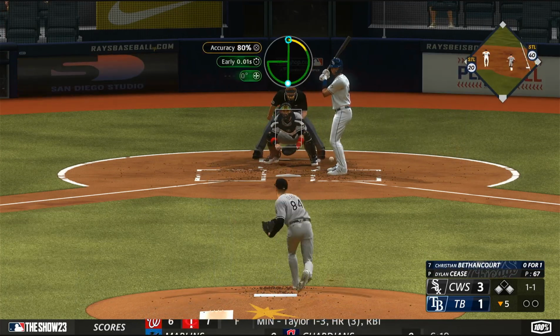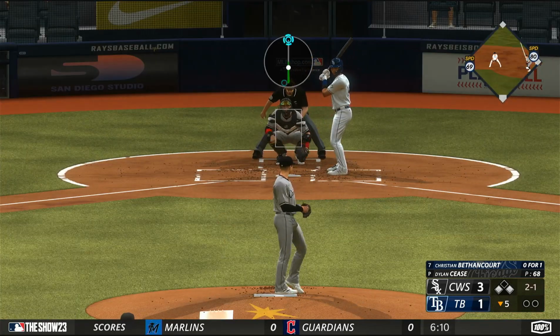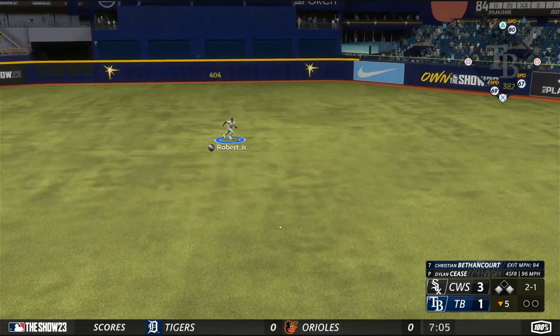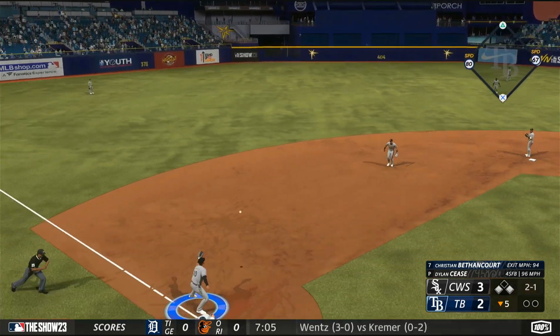And a pitch. That misses the zone. 2 balls and a strike. Runners on the corners, no outs. On the ground. That one sizzling on its way through to the outfield. And the runner is in to score from third.